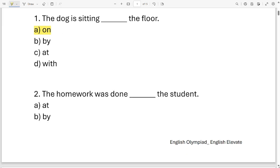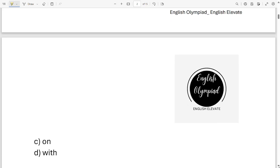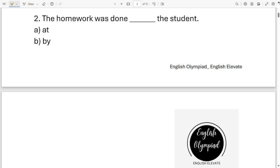Okay, next let's move to the next sentence. Next sentence is the homework was done dash the student. Now which word should I put in this blank? Options are at, by, on, with. These are the four options. But which one is the correct option? That you need to find and tell me the correct option. Is it option A, B, C, D? Which one it is? It is option B. The homework was done by the student.